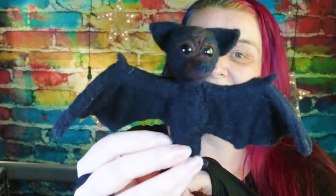Everyone, I've got a little something to show you. Speak softly, because he's nearly asleep. My little bat guy. Obviously, he's a felty. Needle felted on a wire armature, so he's fairly poseable. You want a closer look at him? Okay.